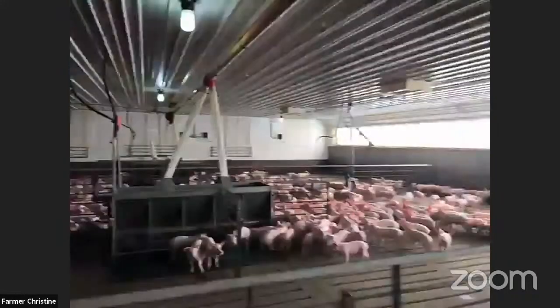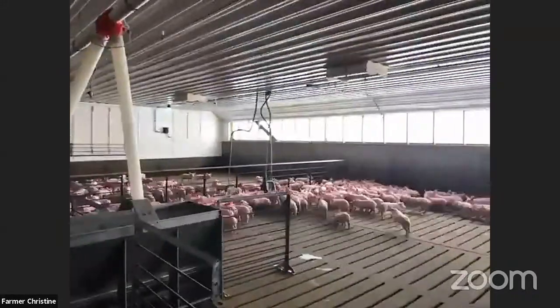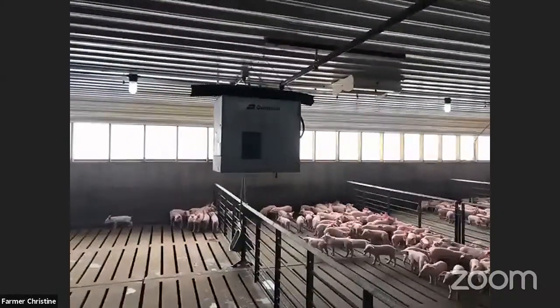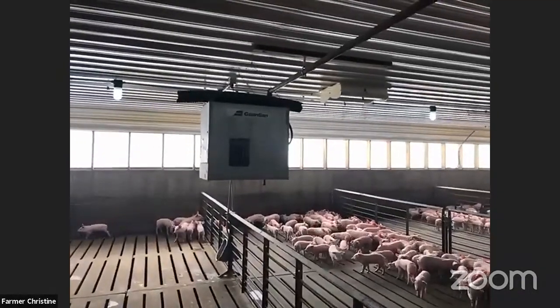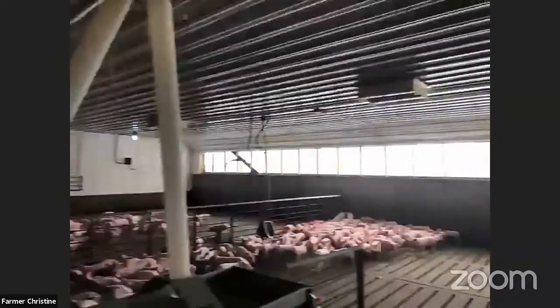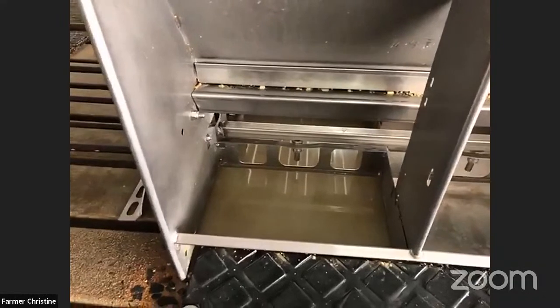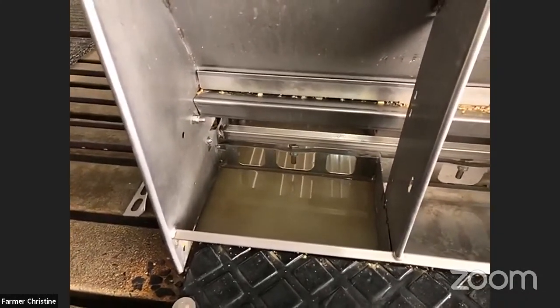The other cool part of their feeder is that they also have water there. Sorry, the heater is on. Because it's so cold outside today, we're having to run our heaters, make sure it stays 75 degrees in here. So the water is also here at the feeder, so the piglet only has to learn one place that it can eat and drink at.